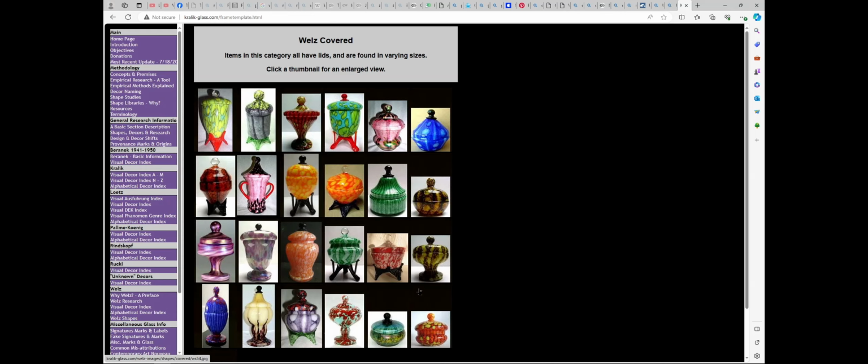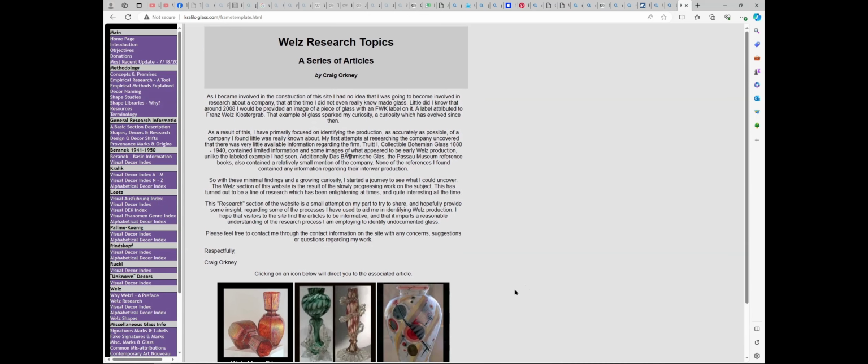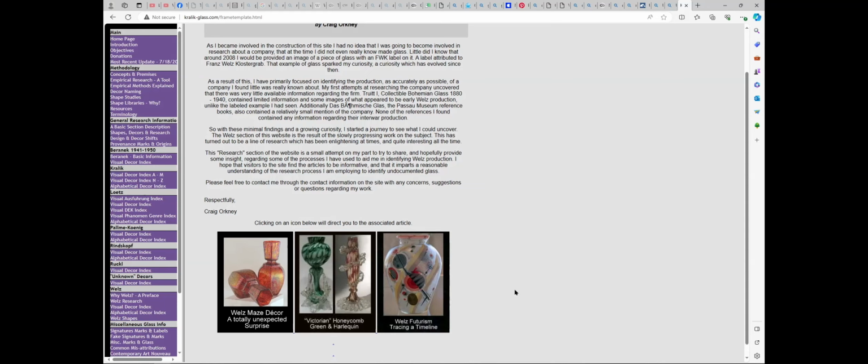Might be wrong, of course, because I've read the research that he's done in here. He's talking about there's no proper guides and stuff like that for it, and he's tried to work it out by correlating lots of pieces together. Anyway, I think it's Franz Wahl, and we'll go with that.